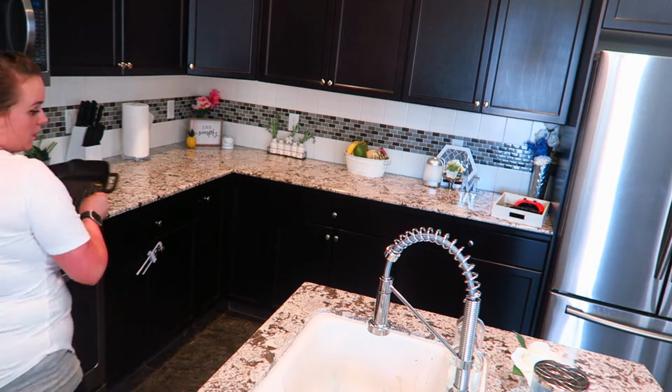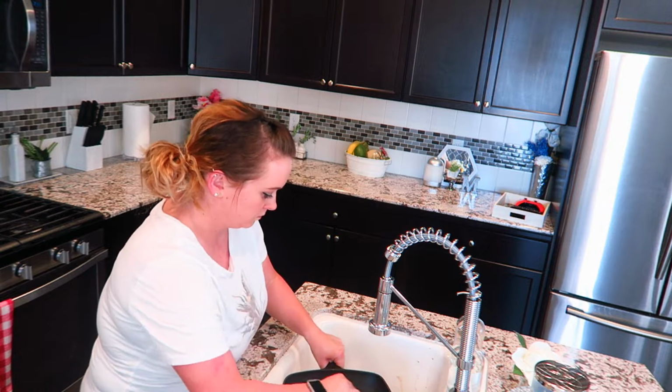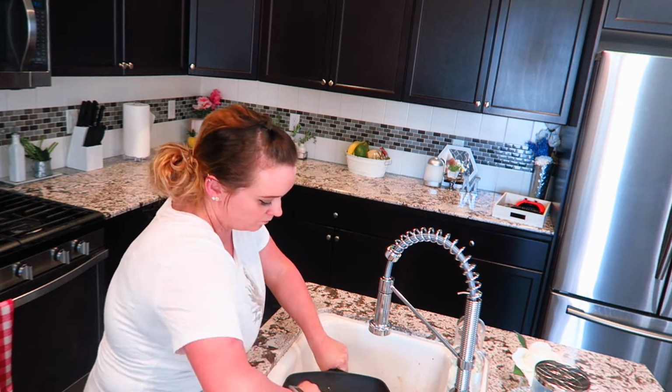Had a couple pots and pans to clean, so this didn't take me too long, but after scrubbing pans, the sink is always dirty, so I'm going to clean that up afterwards.